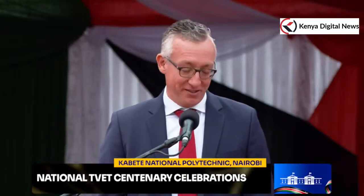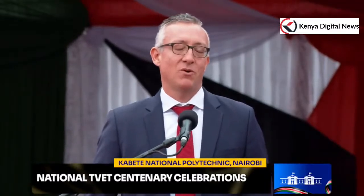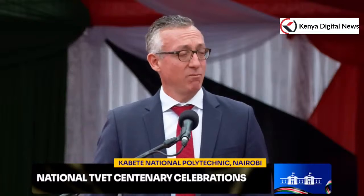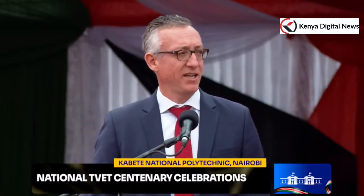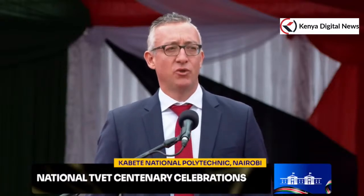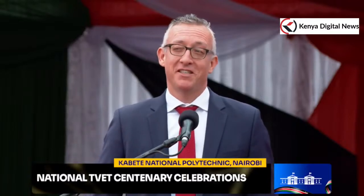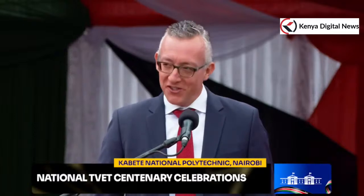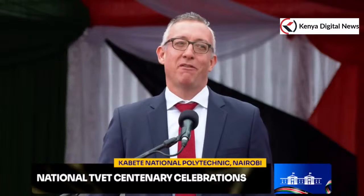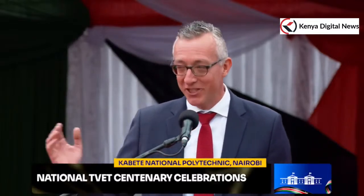And I have good news in this regard, because in a few weeks from now, in mid-September, we will sign a labor migration and mobility agreement between Kenya and Germany that will facilitate skilled labor migration to Germany. I'm very proud to say that this agreement is the first agreement that Germany negotiated with a partner, and it will be the first agreement that will be signed with a partner. So, ongera sana Kenya na Ujerumani.